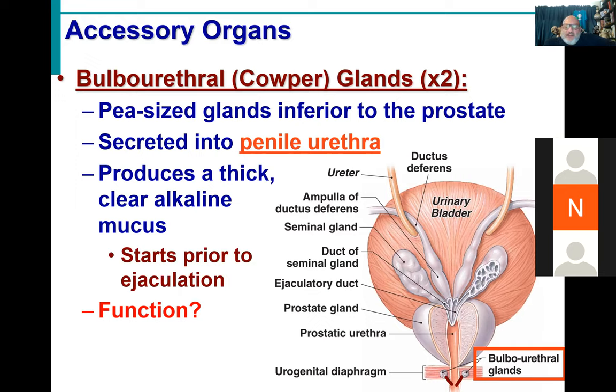What's the point in the pre-ejaculate? Why would you want to produce a mucousy alkaline secretion prior to ejaculation? Is it to get the area prepared and assist the sperm? It acts as a lubricant to help facilitate copulation. It can help to neutralize the acidity, not just of the vaginal canal, but remember, in males, the urethra is a shared tube that not only the ejaculate has to pass through, but urine passes through as well. And if you remember, urine is usually acidic in nature. So by producing this pre-ejaculate, we can cleanse the urethra, neutralize the acidity of the urethra, neutralize the acidity of the vaginal canal, and help to facilitate copulation.